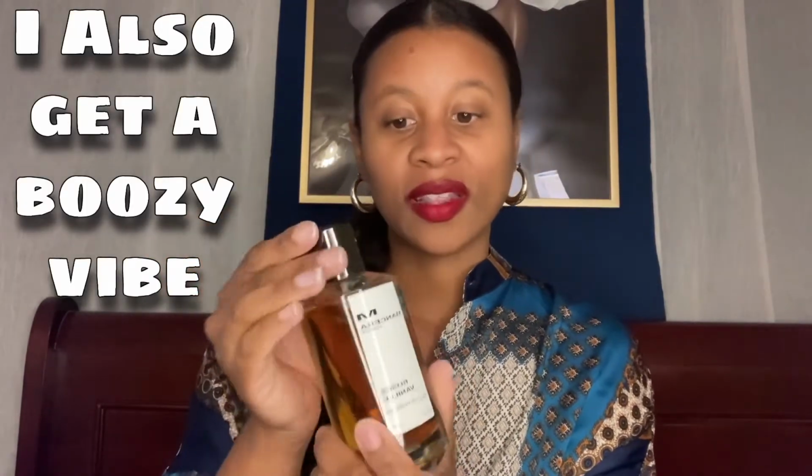This next one is by Mancera, and this is Roses Vanille. I think this is a good mix of roses and vanilla, but I'm going to use it for my floral list. The vanilla gives the rose some sweetness. So this is definitely a rose vanilla floral winter fragrance.